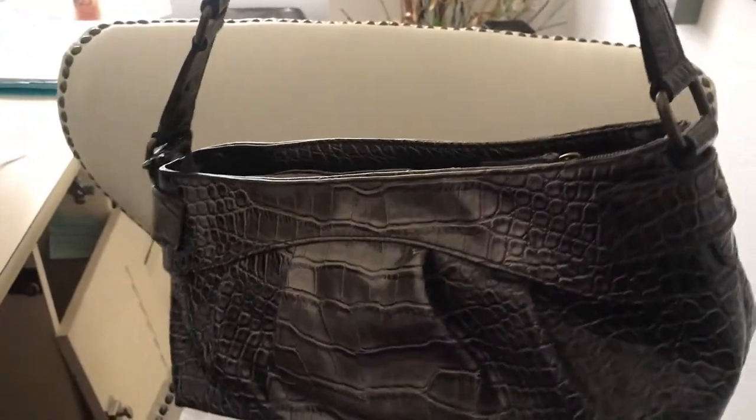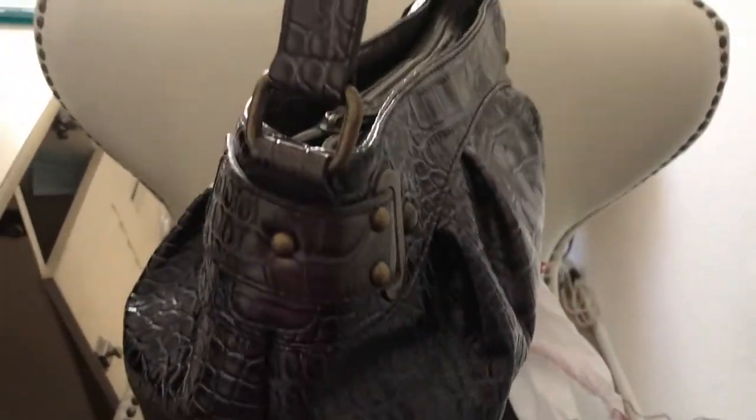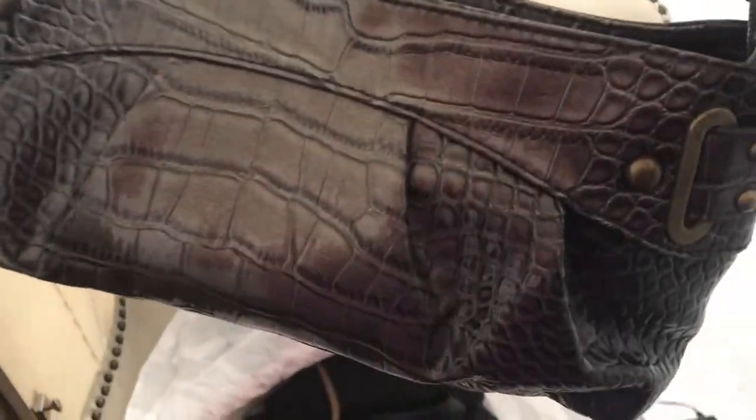I think it's adorable. It has a zipper right in the center there. That's how it looks on the side. Real cute. It's kind of like snake skin. Here's another one. I like this one too. This is more like an olive green color.